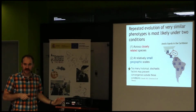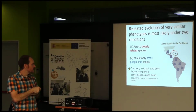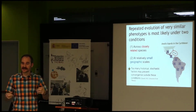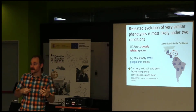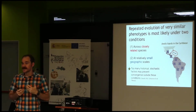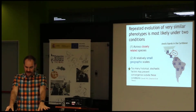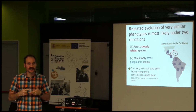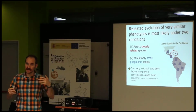So one of the main reasons why we think that this generally doesn't happen, why you don't see repeatable evolution over large phylogenetic distances and over large geographic scales, is because the idea is that there's too many historical contingent factors that affect the evolution of a given group. So the idea is if you put two lineages in the same place, oftentimes there's certain aspects of their biology, of their genetics, of their development that don't allow them to converge in the exact same way to live in that environment.